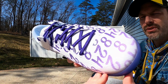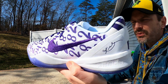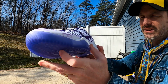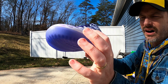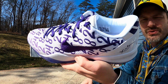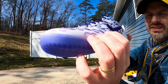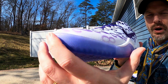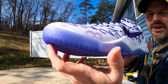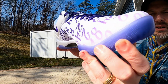As we come to the upper of the shoe, this just has a really nice knit upper. It's very breathable. I think that it'll keep your feet from getting too overheated. It's a nice bright white base, and then it's got all these numbers, the 24, the 8, and the 2, which again, those are the numbers that both Kobe and Gianna wore. On the very front of the toe, it's got a clear, almost rubber coating, just to protect the shoe. I guess that'll help it from getting too dingy, but it also adds a little bit of structure to the front of the shoe.